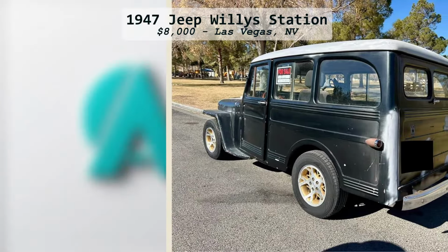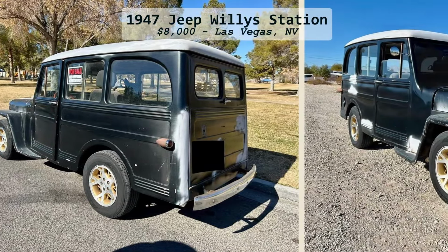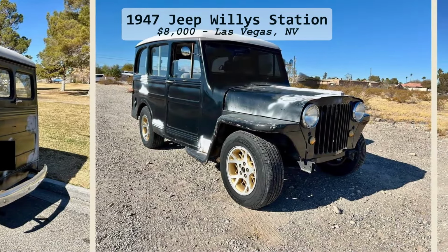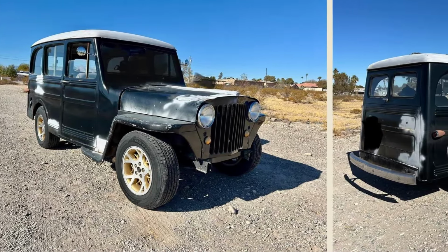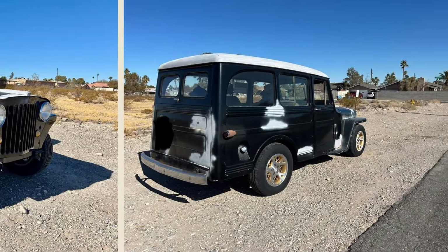This 1947 Jeep Willys station wagon is a rare find with plenty of upgrades. Powered by a 283 Chevy engine mated to a 350 turbo automatic transmission, this classic runs strong and is nearly ready for a final paint job.